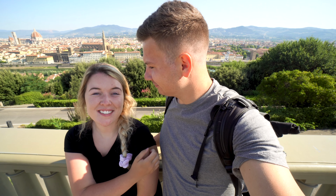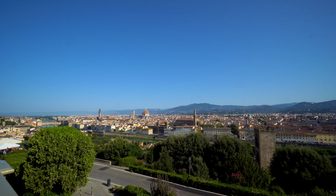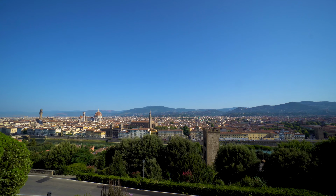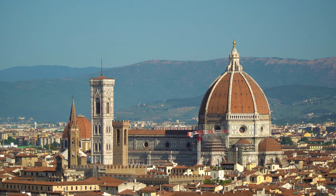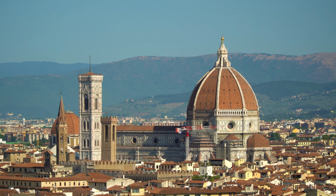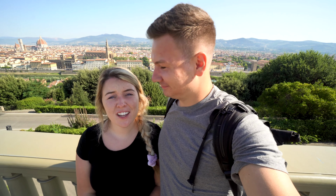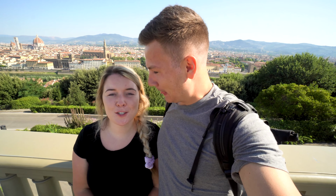We are starting our day at the Piazza Michelangelo, which is at the top of Florence. You have a beautiful view of the entire city up here. You can see the Duomo, the Palazzo Vecchio, everything. We're very excited to drink, I think he said 10 different wines today. Yeah, a lot. A lot of Chianti wines, which is a very famous region here in Tuscany.